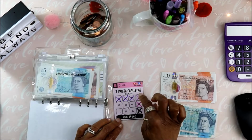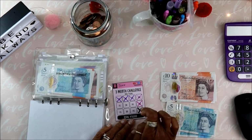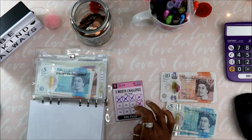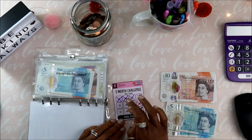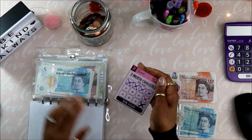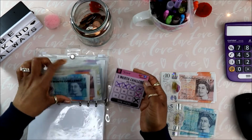I've done all the 60s here. These are the only 60s. The highest now is 45. And then 30 or 15 pounds. So that's really good news.